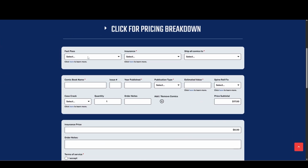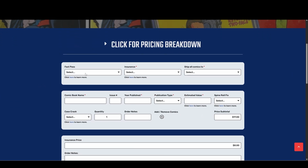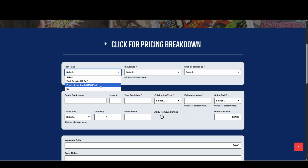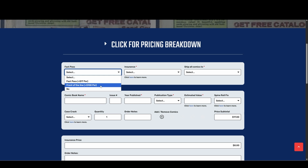Fast Pass. This is, as you saw on the banner at the top, we're currently at 4 weeks for a Fast Pass. It's an extra $17 per book. Then we have Front of the Line. This is $100 per book extra. Front of the Line means we start on your book basically the day it arrives. It typically is completed in a week. Sometimes it takes a little bit longer. Sometimes it's only about 5 days.